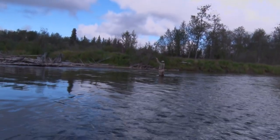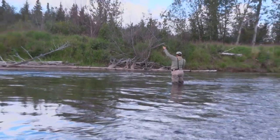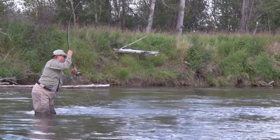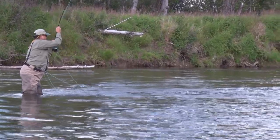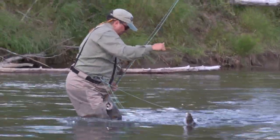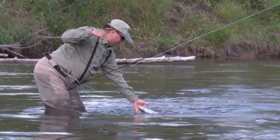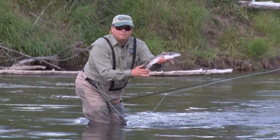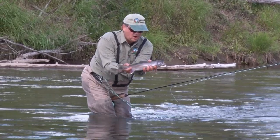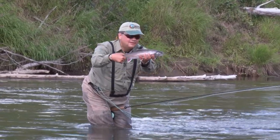Fish on. Man, he took right up close here. Oh, he wants to swim right to the camera, this guy. Come on over here, pal. Oh, what a pretty fish this is. Oh, this is a dolly. Wow, look at the pink spots on this fish. Dolly Varden, Arctic Char. Beauty.